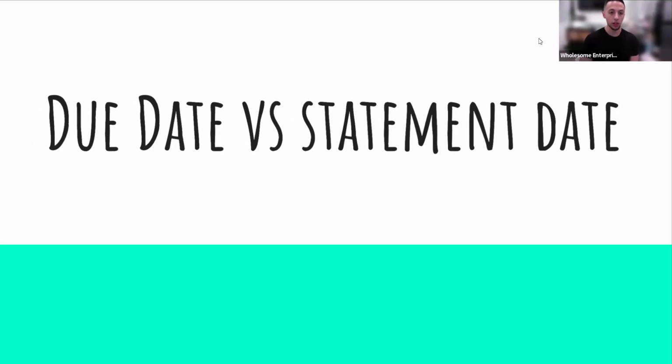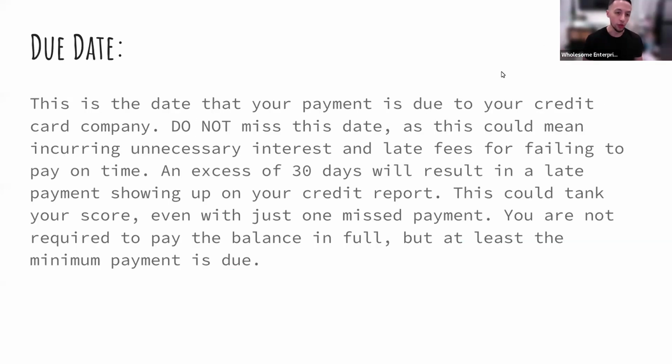So let's get into it. We're going to kind of go in depth here. So due date, this is the date that your payment is due to your credit card company. This is pretty obvious. Do not miss this date, as this date could mean incurring unnecessary interest and late fees for failing to pay on time.